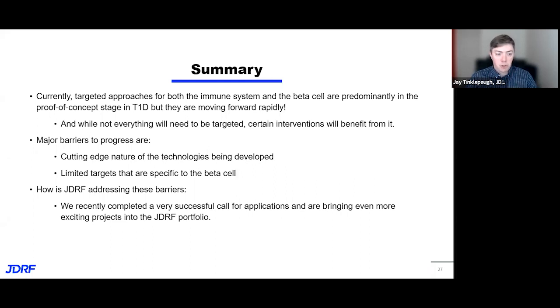Now, how is JDRF addressing these barriers? Well, we recently completed a very successful call for applications, specifically focused on bringing more targeted delivery strategies into the portfolio, and many more projects will be joining the JDRF portfolio and starting in the next year.